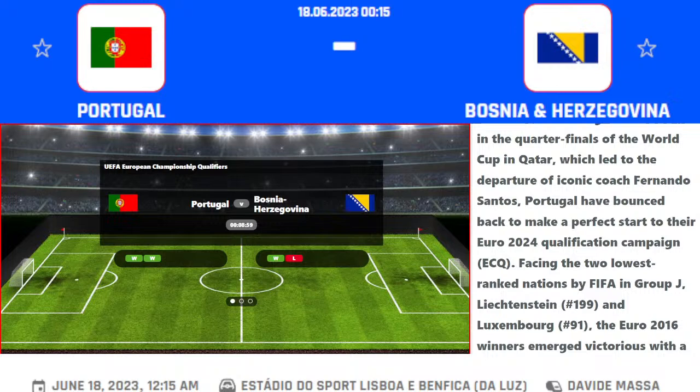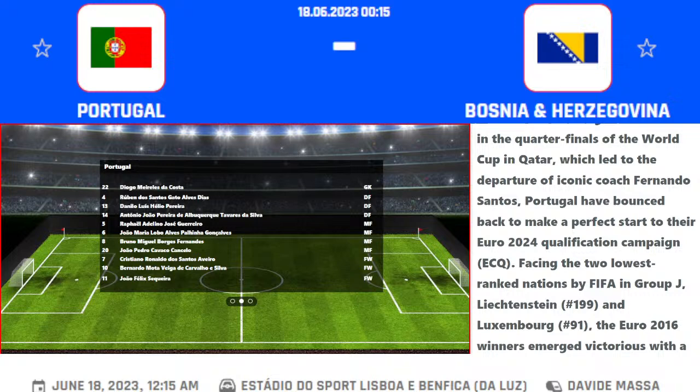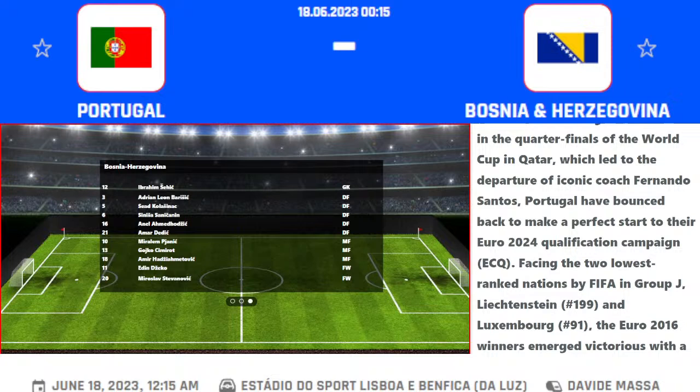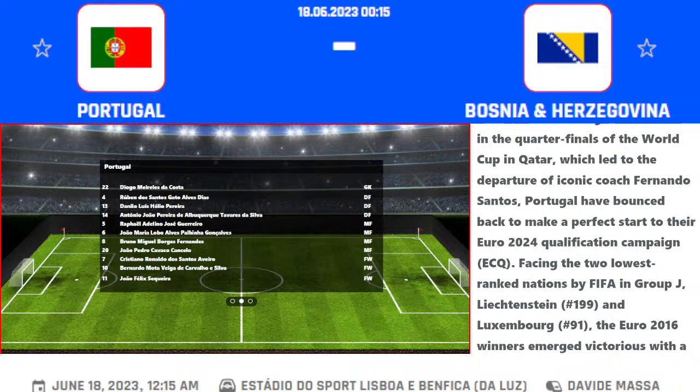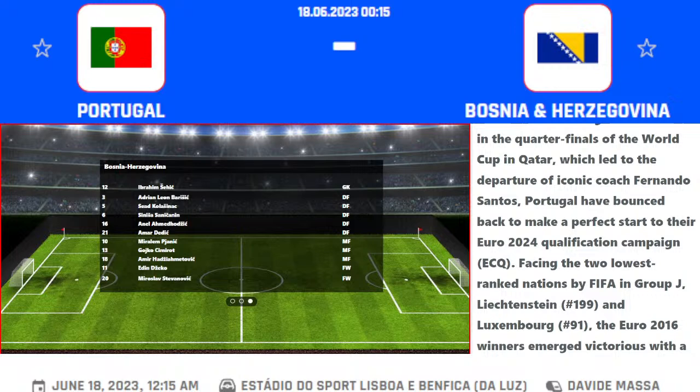Between these two teams, they have played against each other 4 times. And out of 4 times, Portugal have won 3 times. And in 2011, in Euro qualifiers, I guess, that game was a draw. The last time these two teams met head-to-head was in 2011. It's way back, guys. Way, way back.